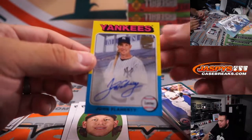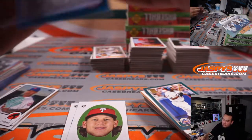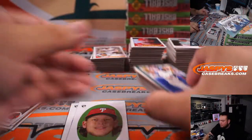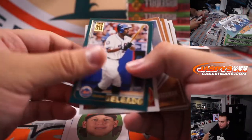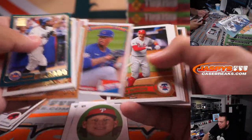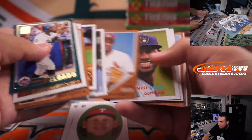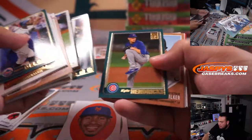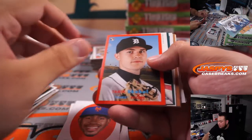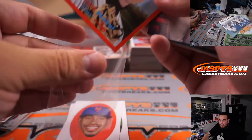John Flaherty for the Yankees. Yankees, that's going to Richard Miller. There's a red border. Tarik, number to 75 for the Detroit Tigers, going to Steve Birch.